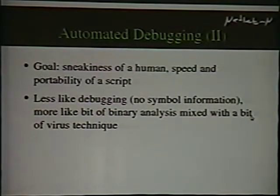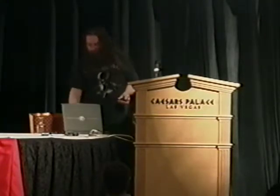Now, what we're actually doing to the SSH client with this is less like debugging that you normally would use a debugger for, and more like reverse engineering on the fly, programmatically. A bit of binary analysis mixed in, and yeah, a little bit of virus technique. There's not many Unix viruses, but those that are, are quite instructional.